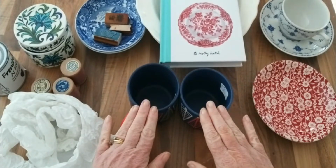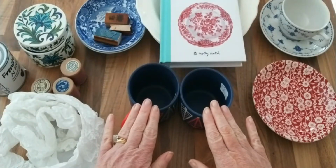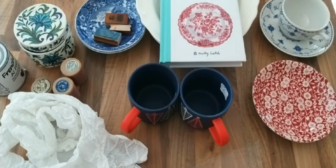I need to find my rubber gloves and put a bowl of hot soapy water on so I can wash up all my lovely finds. It's just like Christmas.